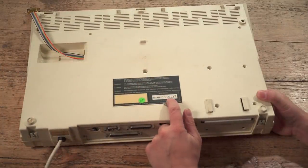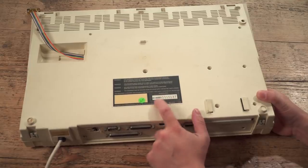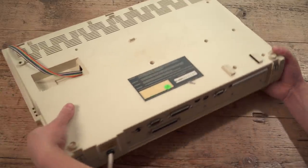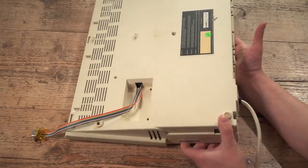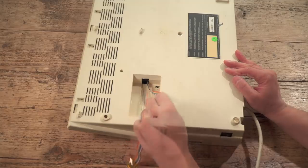Which way around does it go? Serial number 111-5137, so I presume that's machine 5137. Don't know how date codes work for Acorn. And you've got this thing over here, which is the annoying Atari ST style. Let's stick all the really useful ports that you need out of the way. And this isn't standard, as you will gather.